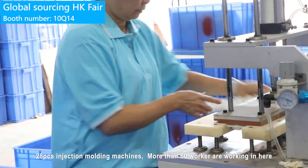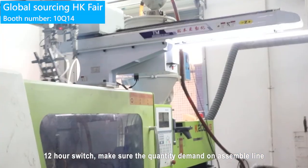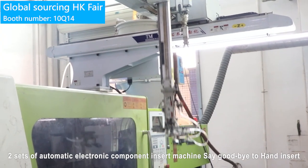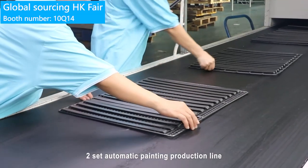28 pieces of injection molding machines. More than 60 workers are working here on a 12-hour switch to make sure the quantity demand on the assembly line is met. We use automatic electronic component insert machines, saying goodbye to hand insertion. It is faster, more environmentally friendly, and gives more stable quality.